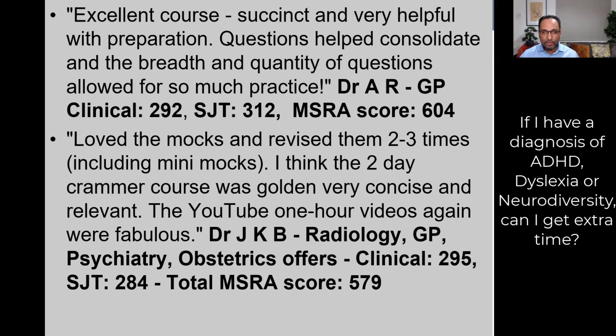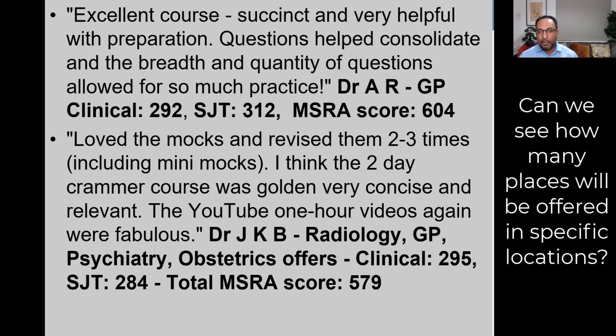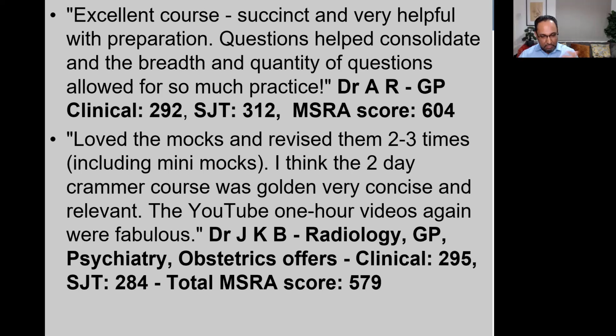Hope that helps. Can we see how many places will be offered in specific locations? You can see that at the time of application. It shows which areas have how many jobs when you apply.